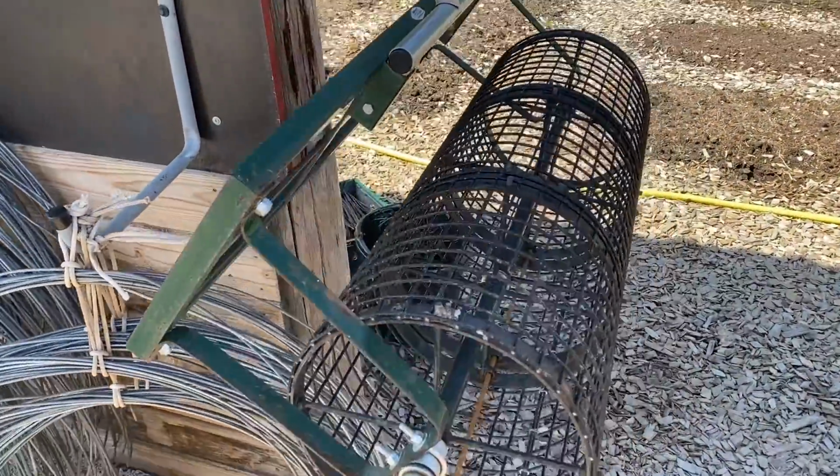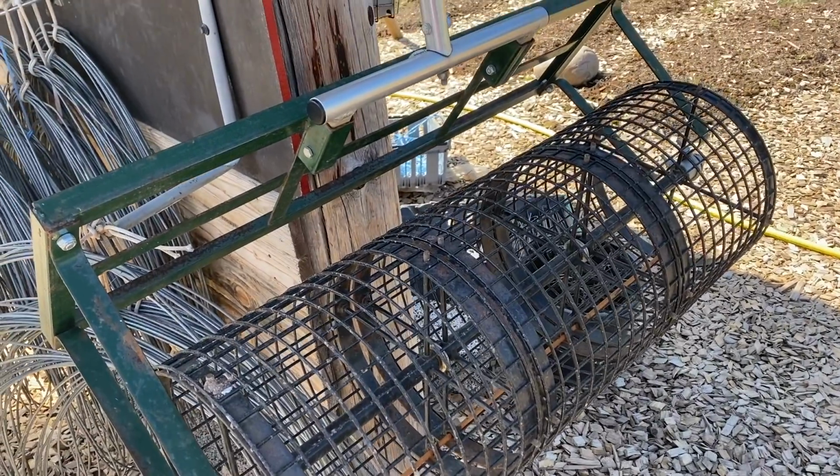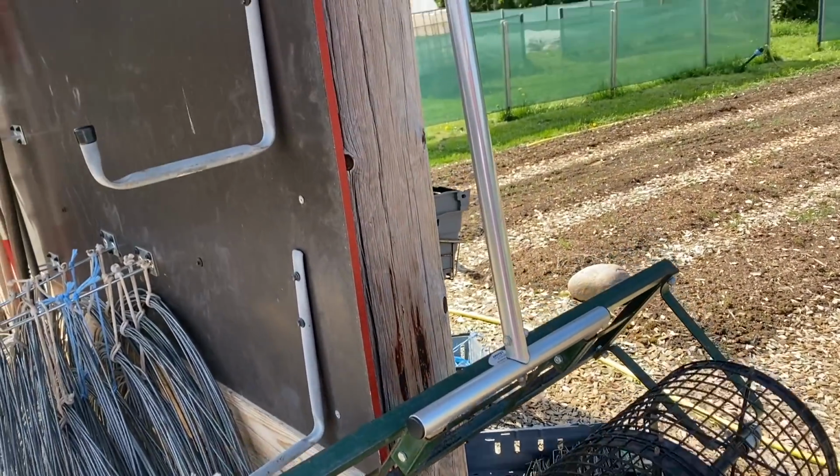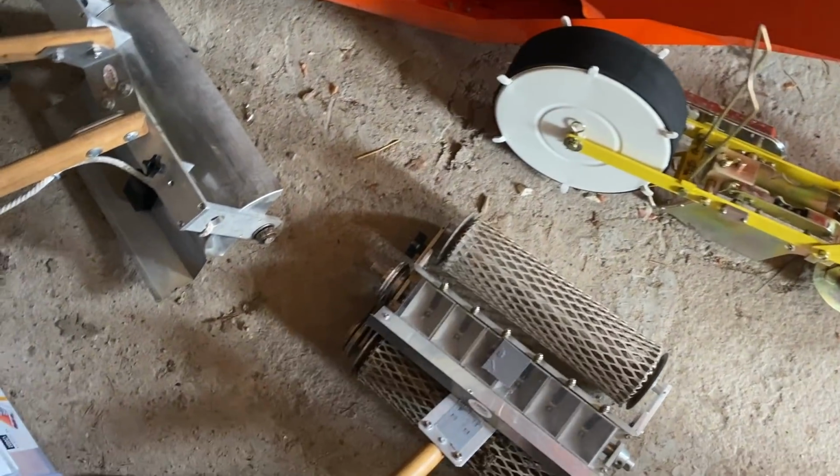Lastly, you use a bed roller. This is from Johnny's in the US. We use this specifically for putting down some surface compaction to allow for better seeding with 6-row seeders or Jang seeder. Some other key tools for us.